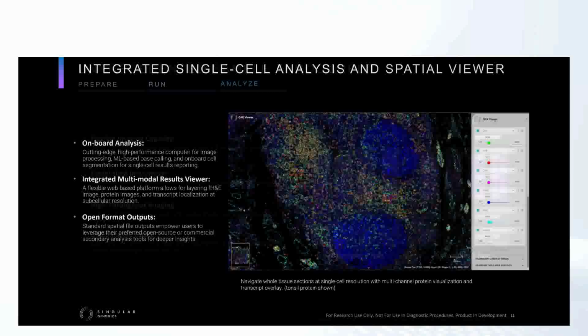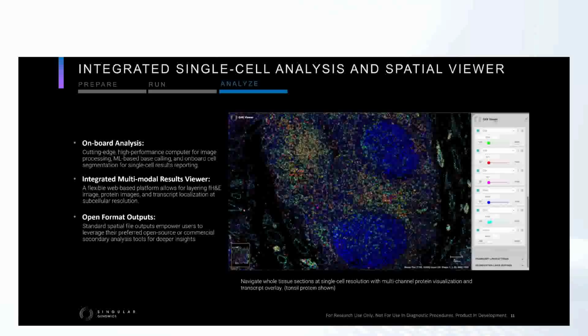We also have integrated single cell analysis and a spatial viewer. We take the output files from the system. Like I mentioned, we do onboard cell segmentation. You get single cell information out of the platform, as well as your TIFF files or images of proteins and the H&E. These can be ported directly into our viewer, and it's really nice. You can navigate the tissue, look at the different channels of proteins, the transcript layer, the cell segmentation, the H&E, and look at all three modalities together. You can, of course, plug those files into any downstream analysis platform.